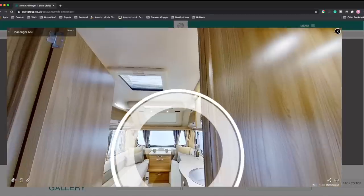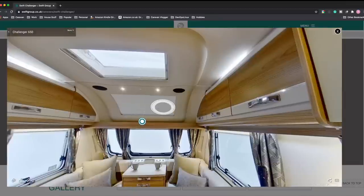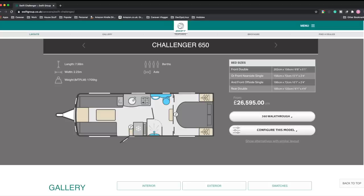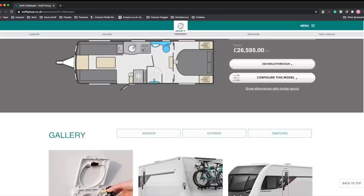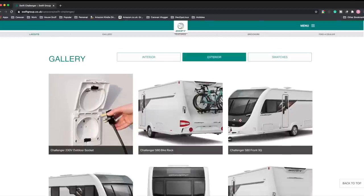That's pretty much it, really. That's a quick look at it. I wanted to show you the outside, but I don't think it's got the actual 650 outside. So that's it. Swift Challenger 650, 2021, arriving March, hopefully, or maybe February next year.